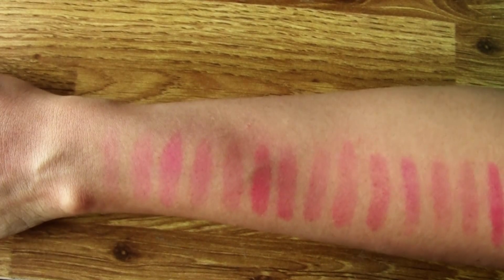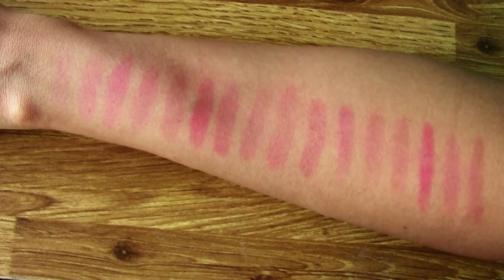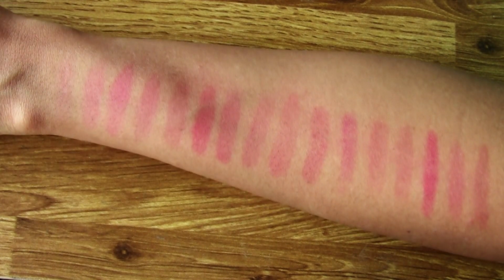And I'm really pleasantly surprised because I washed my hand with soap and water and you can see that the tint of even the lightest shade is still there on my hand. So this is something that I really quickly wanted to tell you guys, so I thought I'll just pop in and give you this update.